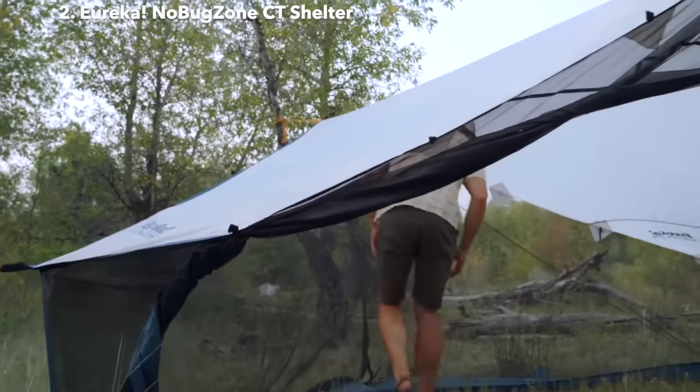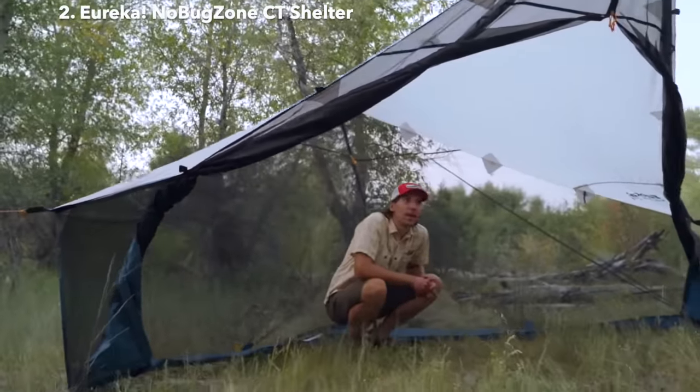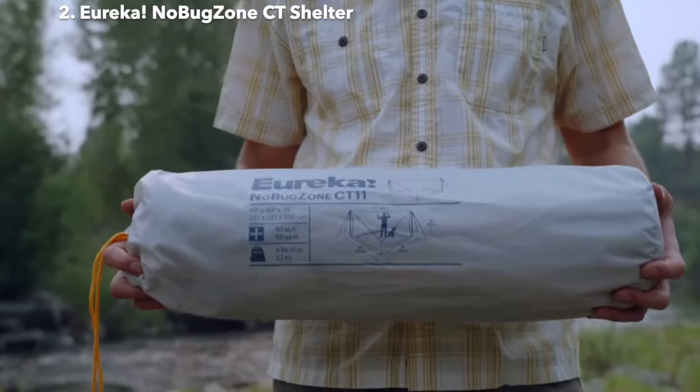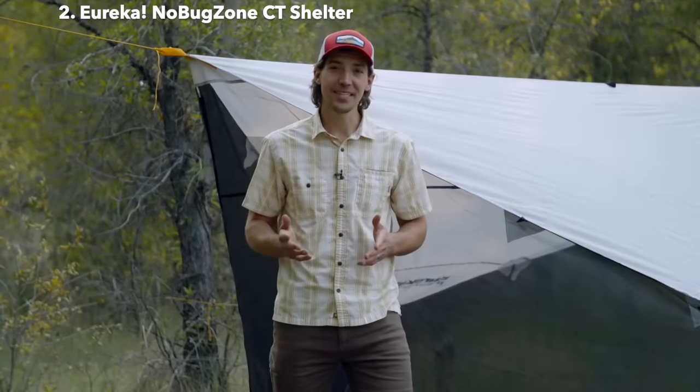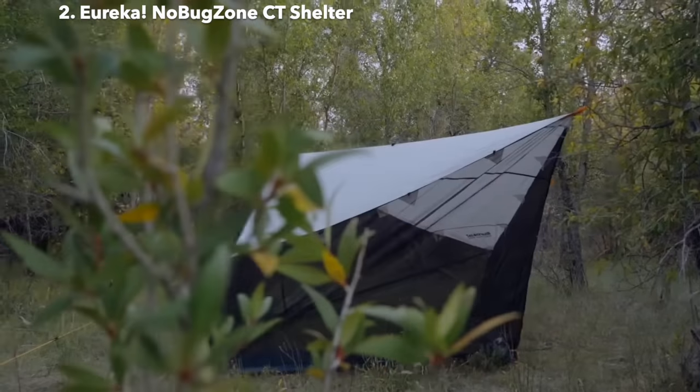The top also provides UPF 30 sun protection, which is awesome for river trips when you need a break from the sun. The NoBugZone CT packs down small and it weighs just under 5 pounds, so you can bring it with you no matter how far out you're going. Overall, the NoBugZone CT is the perfect portable bug shelter for small groups on the go.